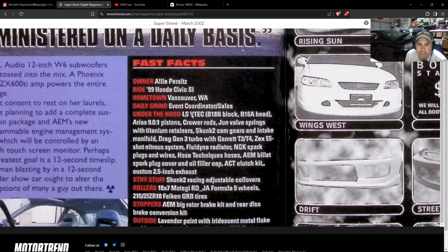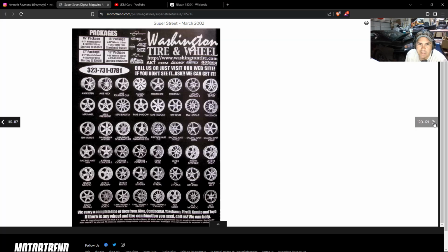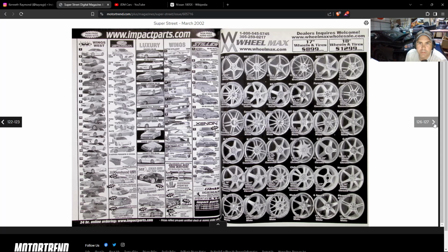One thing about the B16s, a lot of people were doing this. They were doing B18 blocks with the B16 head. They would port and polish the intake and all sorts of stuff on these heads, just to get the best out of what they could. So overall, I like it. It works.